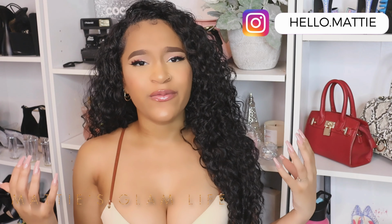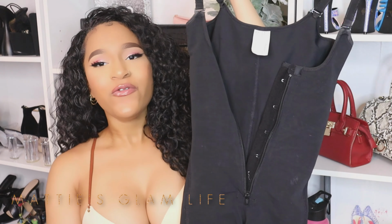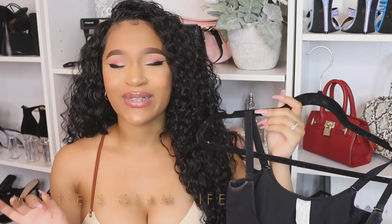This helps to give you instant curves. It helps to lift up your breasts, cinch in your waist, push out your hips, and also push out your bum and lift it up. You don't know what I'm talking about? Well, today I'm talking about Fajas. You guys, this is the Faja that I'm sharing with you all on today.